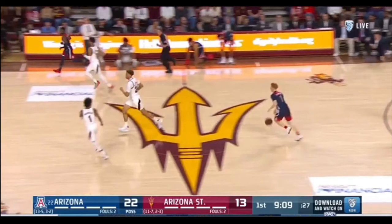Today we're going to be looking at some of Nico Mannion's pick and roll clips, what he looks at, the details and nuances that I look at when I watch film and when I watch guards. Here's his first clip in their game versus Arizona State. He's going to get a transition drag.